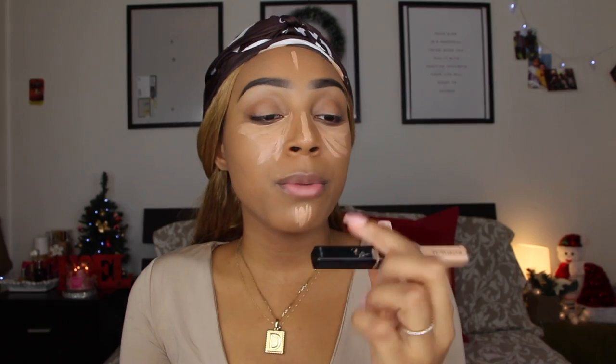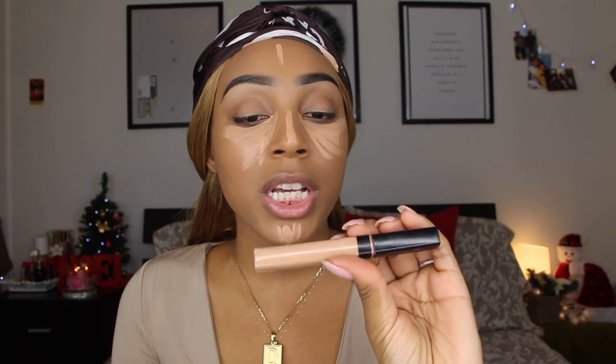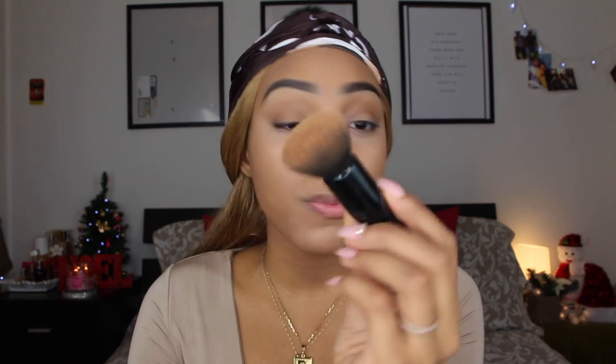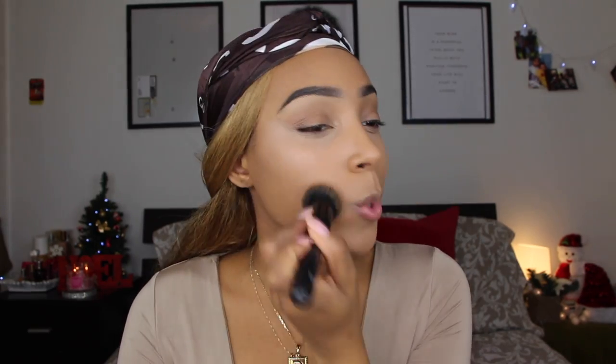And to top it off, I'm going to be using the Maybelline Fit Me Concealer in the color 25 medium. This is really light, but I do really like it. Just going to blend that out. Now that the concealer is well blended, I'm just going to use the excess foundation on the foundation brush we use. By the way, this is the e.l.f. Ultimate Blending Brush. This is one of my favorite brushes for blending foundation. I'm just going to pat in all of the foundation and concealer together just so it can be a little more seamless.